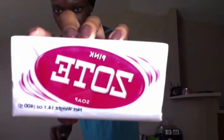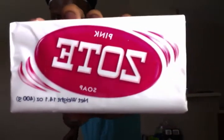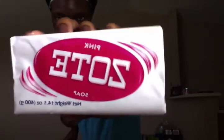Alright, I've got that washed, and just in case you're wondering what I like to use to wash my brushes and my beauty blenders, I like to use the Zote bar. This is a brand new one. This is what it looks like. It's only like 97 cents. It should cost you no more than $1. It's really inexpensive. This works great for cleaning brushes and sponges.